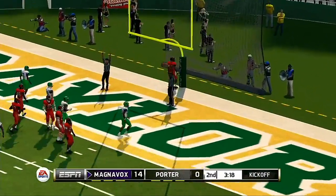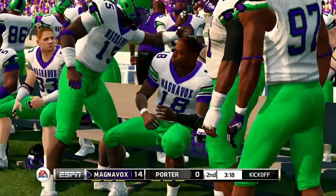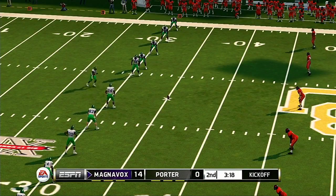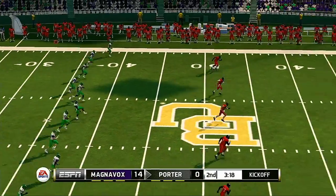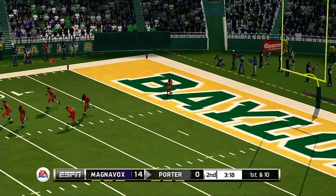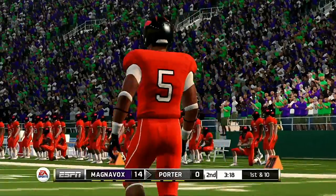And he tacks on the extra point. Looks like they're ready for the kick. And he got all of this one. Great kick. And it goes into the end zone, down for a touchback.